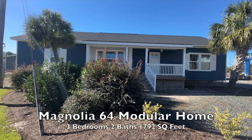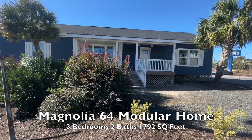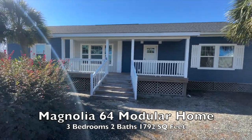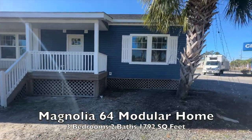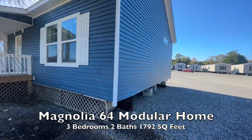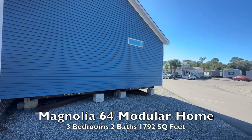We're out here in front of the Magnolia 64. Just wanted to show you the exterior of the home. Before we get into the front porch, let's go ahead and walk around to the back so you can see how many windows are in this home. Absolutely love the color. This blue is really, really pretty.